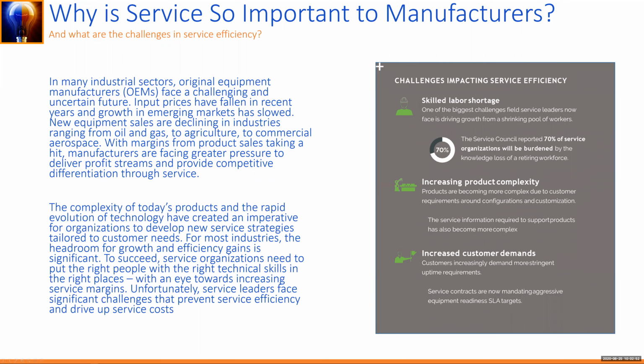So first of all, why is service and warranty so important to manufacturers? Well, this drives a lot of your product out and of your company out in the marketplace. You want to be able to look at not only how good the product is and so forth, but how well it's serviced and so forth. Makes a very big impact on the overall perception of your company, and so very important for your reputation and your ongoing sales and so forth.